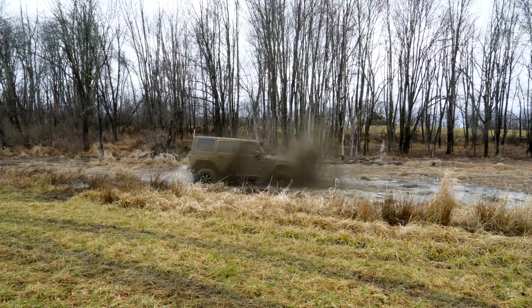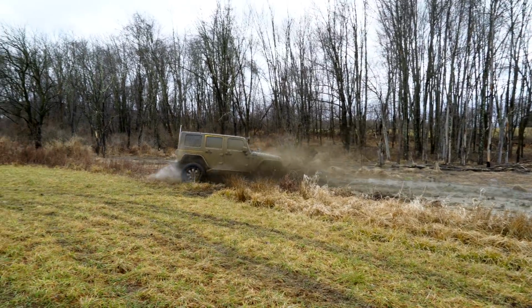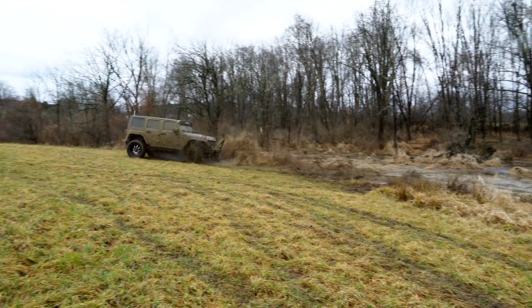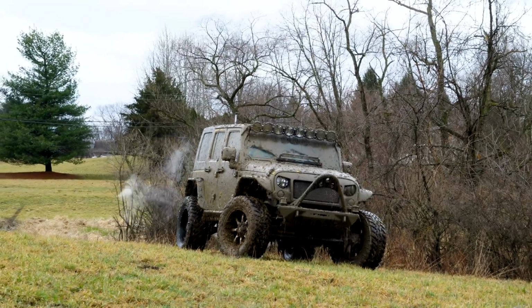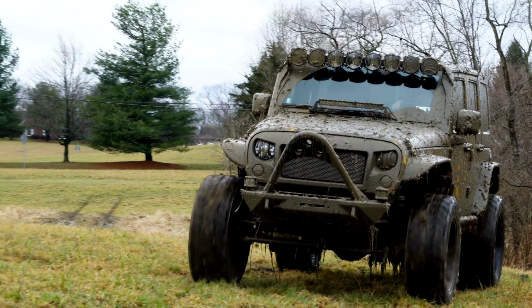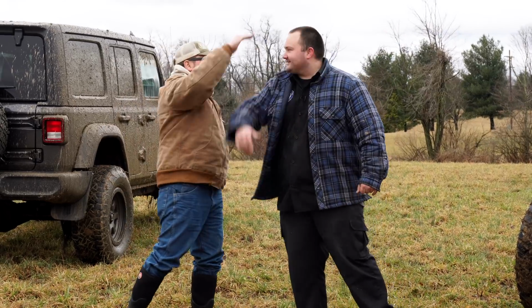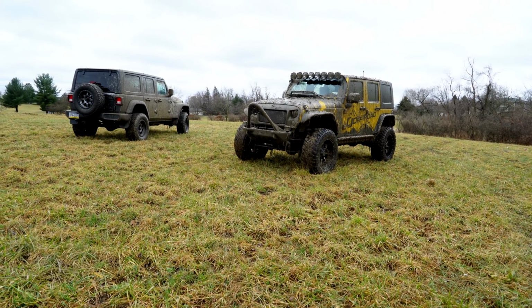Yeah! That was awesome! Oh my God. Brendan gets to wash these when we get back. Yes, dude, that was awesome. They are completely destroyed with mud. Yeah. I'm glad we don't have to clean them though.